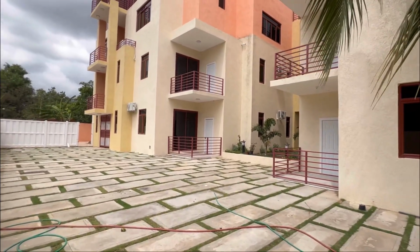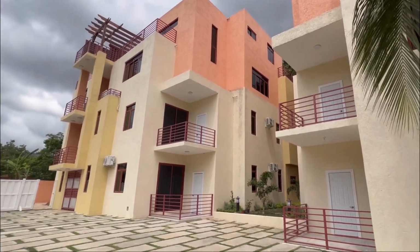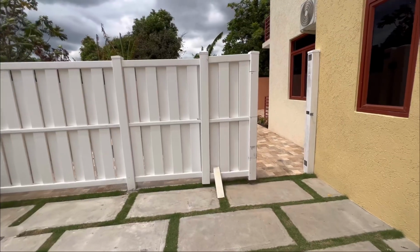Tell me in the comments, do you like this paint? I love it. A lot of apartment complexes are going up in gray and this moody blue. But I like this. I really like this.